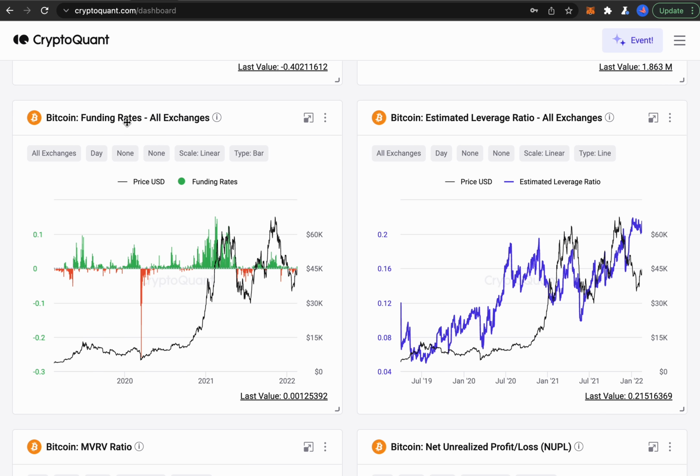And then let's take a look at Bitcoin funding rates. So these are derivative exchanges. Whenever the funding is negative, it means that people who have short positions on Bitcoin are losing money every single day. And when the funding is positive, on the green, that means that people who have long positions, so who are betting on the price increase of Bitcoin, are losing money every single day. And basically, whenever this is negative, it incentivizes people to open long positions, and whenever this is positive, the exchanges incentivize people to open short positions, basically bet against Bitcoin.